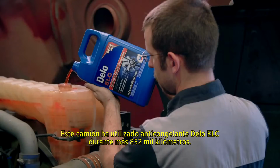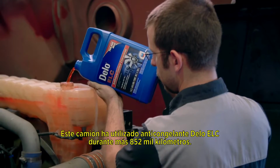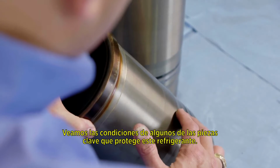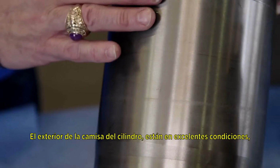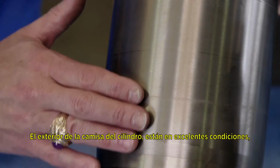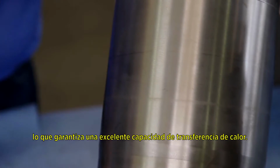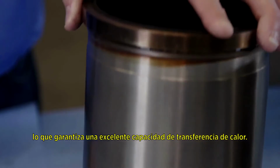This truck has used Delo extended life coolant for over 500,000 miles. Let's look at some of the key components that the coolant protects. Looking first at the outside of the cylinder liners, they are in superb condition. There's no visible cavitation, corrosion, or silicate film buildup. This ensures excellent heat transfer capability.